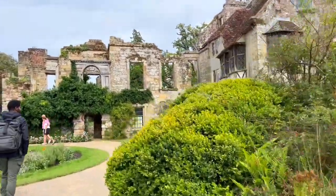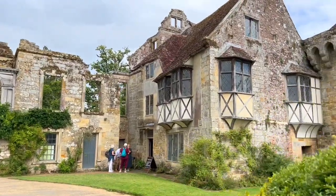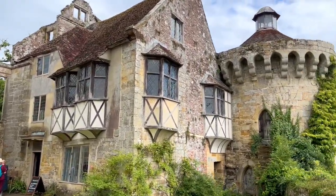we have the privilege to visit both the old house and the new house. And what we're looking at right here is the old house.